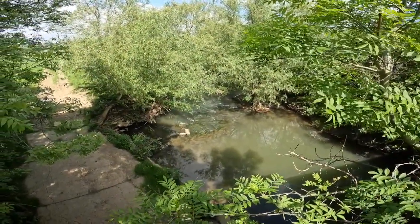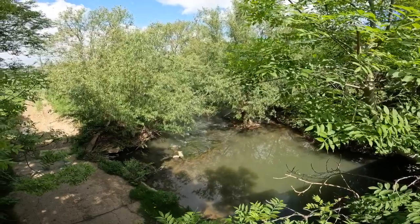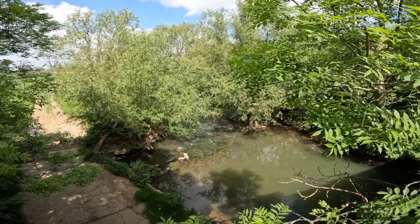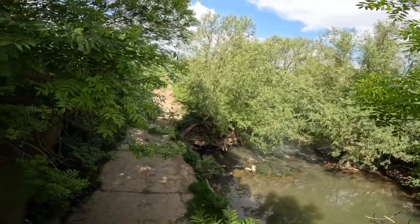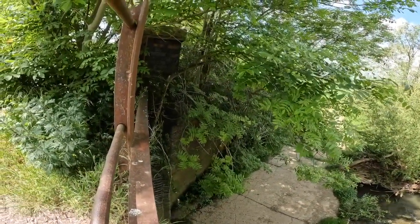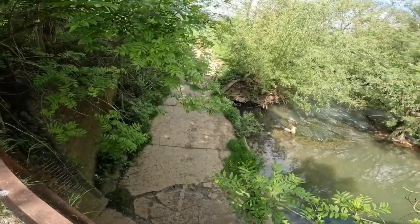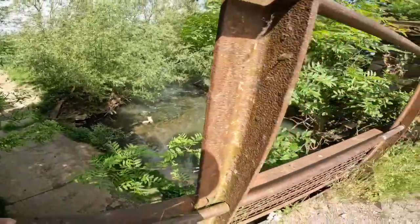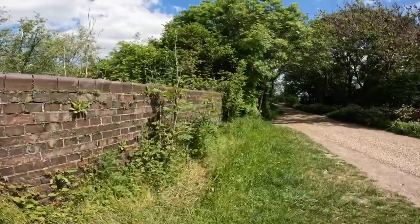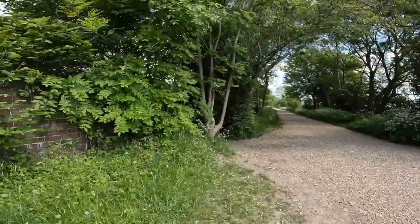Oh, there's... maybe we can get through there. That's very, very picturesque just there. Back through here. You can see the brickwork. Not quite sure how we get down onto that concrete pad, but we can really do. Yeah, so we wander back along here. I spy the footpath off to the left. Let's go and have a look.